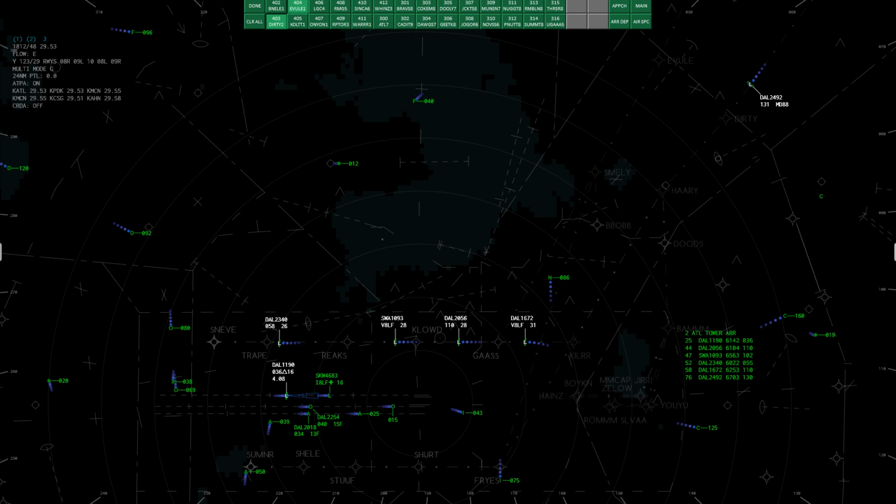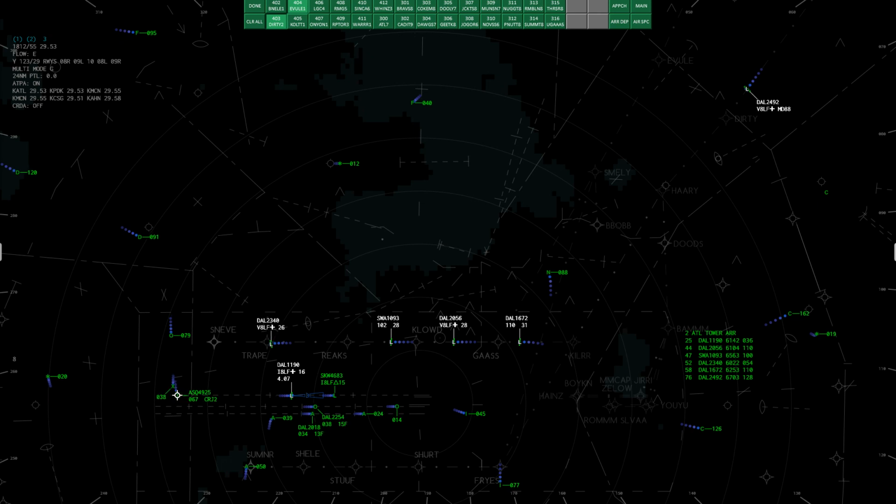I can turn Delta 2340 in before the safe point, that 13 or 14 mile fix, because I think I can keep them ahead of this A C 49 or 25 on the center approach.